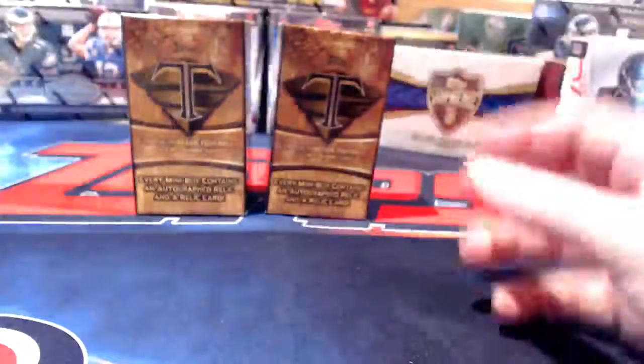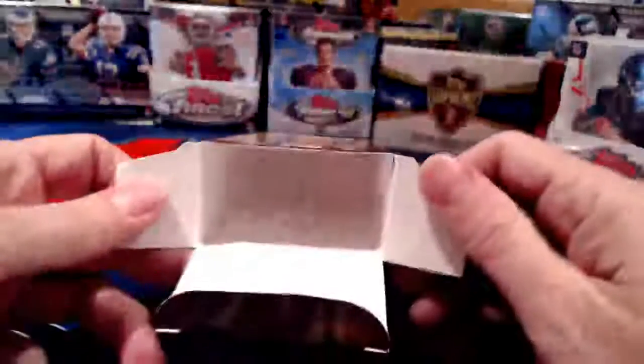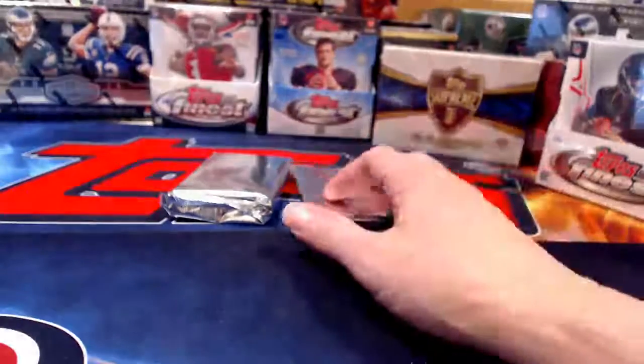And they beefed it up a little by adding some more buyback autographs to the case. I think there's now 1 per 10 box case. So 2 per 20 box case, 1 per 10. And I'm kind of looking forward to opening it, but it didn't do very well tonight, so I was kind of disappointed in that, and maybe tomorrow night will be a little better.